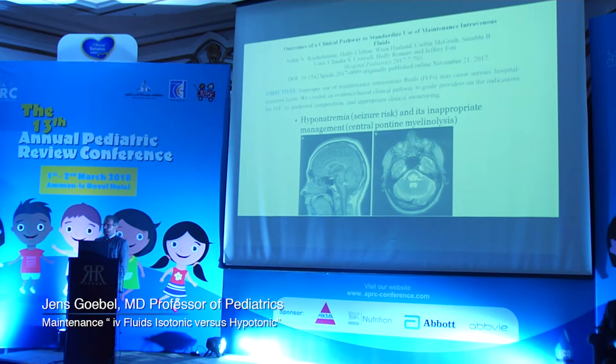Obviously, one of the most dreaded complications of unsuccessful IV fluid management, especially in children, is hyponatremia, because that can, worst case scenario, lead to seizures. But if you monitor these children and you find that they have developed significant hyponatremia, you also have to be careful correcting that, because if you correct it too aggressively, then you can set this child up for central pontine myelinolysis.